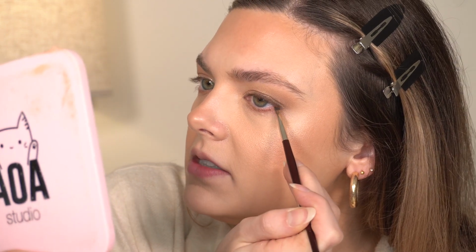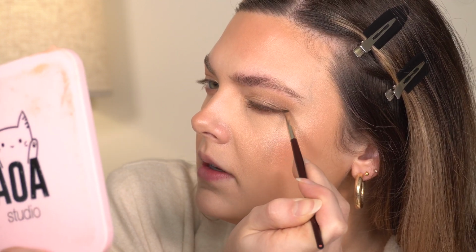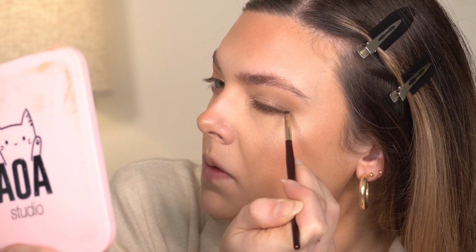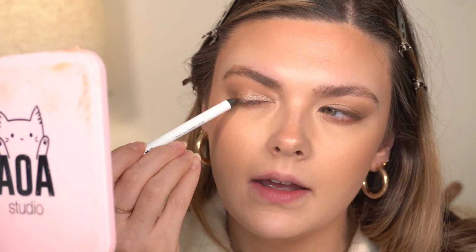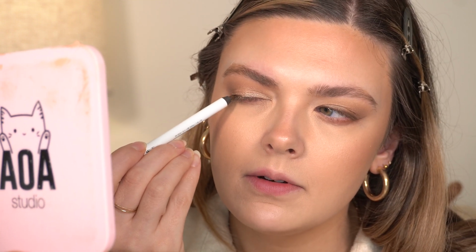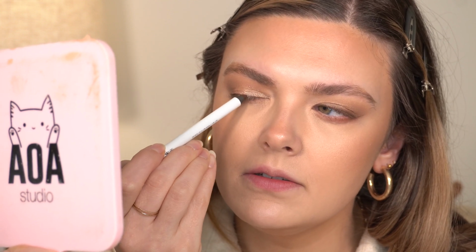and I'm going to try to pull it out and make a little wing. So this kind of reminds me of my Urban Decay Demolition, but I would say this one is a little bit creamier, a little bit easier to use for a wing like this if you're wanting to do that with this type of eyeliner. I think the creaminess of this makes it just a little bit easier.